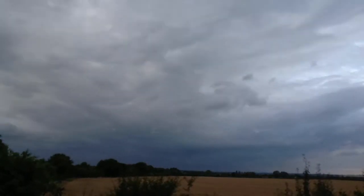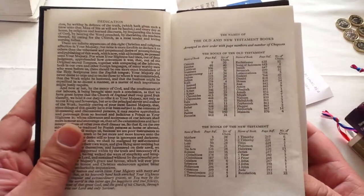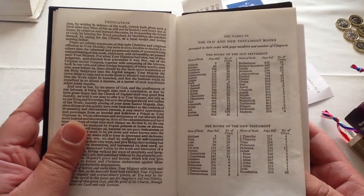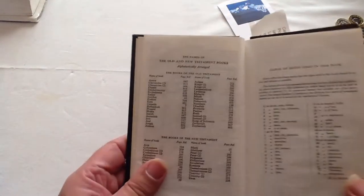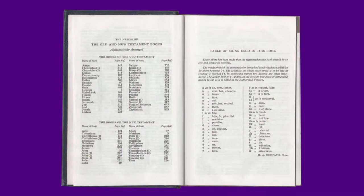And how are you going to do that? Well, go to the table of contents. In the table of contents, you'll usually find that there's an alphabetic listing, as well as a listing in the order that the books appear. And it's fine if you know something about the order of the books, then that way round can be helpful. But for most of us, an alphabetic listing is going to be more useful.